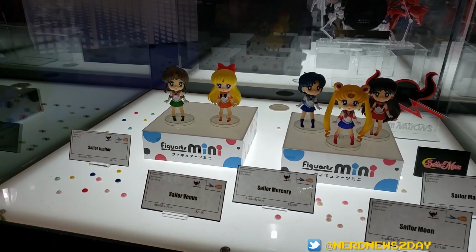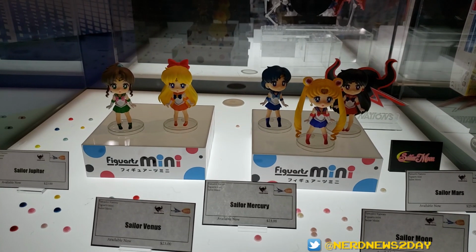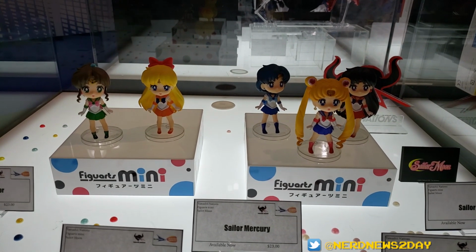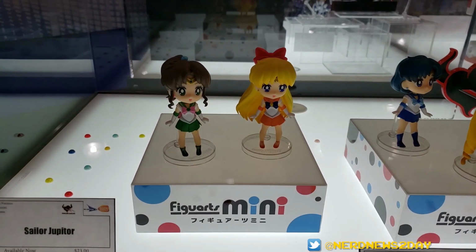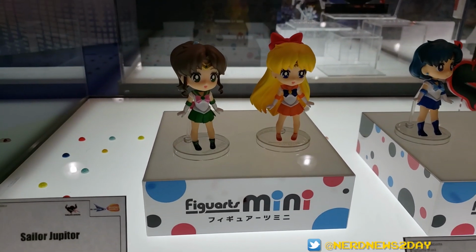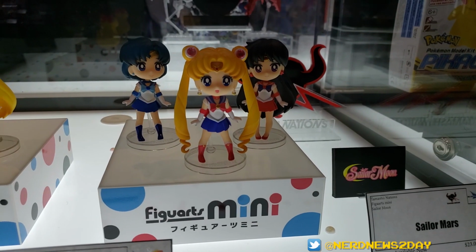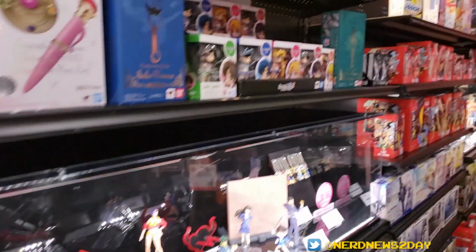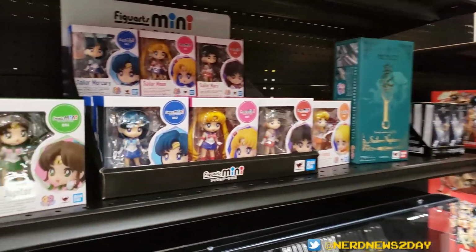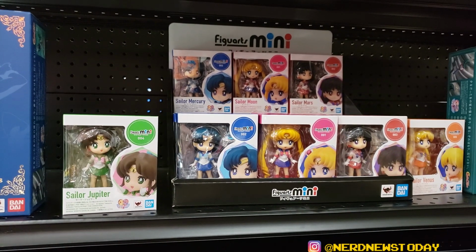And then we also have these figure arts, these Figuarts minis. These are absolutely adorable. We have Jupiter, Venus, Mercury, Moon, and Mars. They actually come in these cute little boxes, and you can find them at retailers now. A lot of times they'll probably be just chilling on either the top shelf or over by the register. You can see the packaging over here is pretty small and discreet, so keep an eye out for those guys. Or gals, I guess I should say.